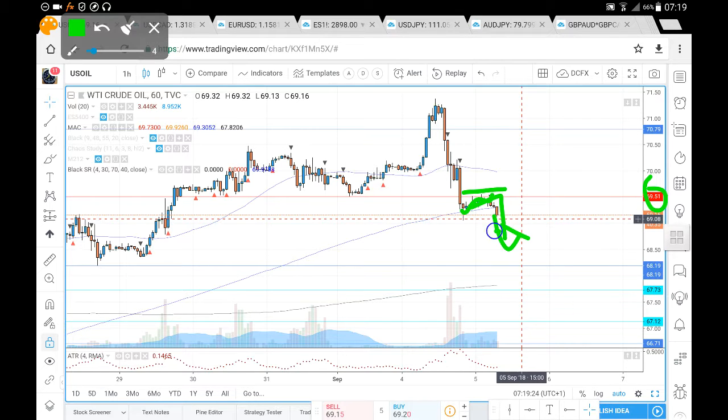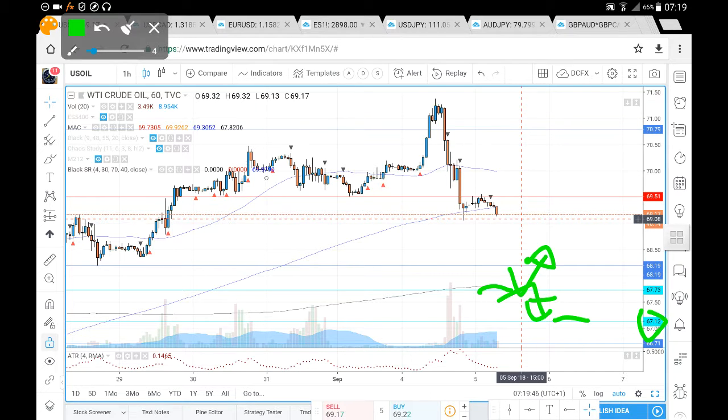So if we do see this accelerated momentum continue to the downside, we are looking for a test potentially of that 68.19, a successful break from which we then look for price to test 67.73. Around 67.73 we have the confluence of the 400 period moving average, thus increasing the likelihood of a bullish bounce at that level. But if we're not able to hold 67.73, the very next level of note is at 67.12 on the US oil.